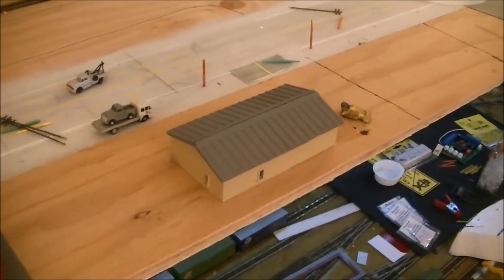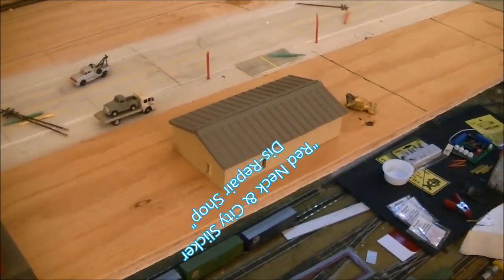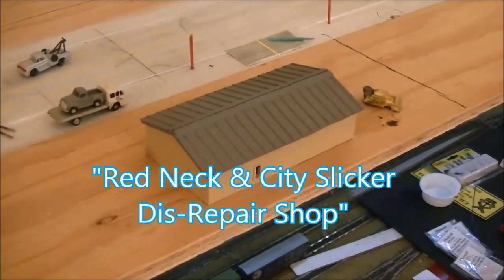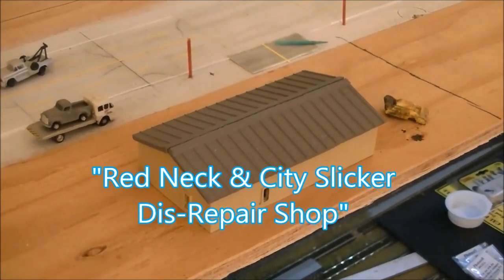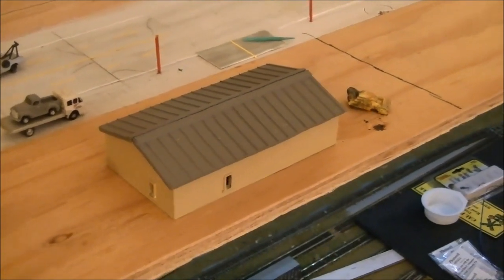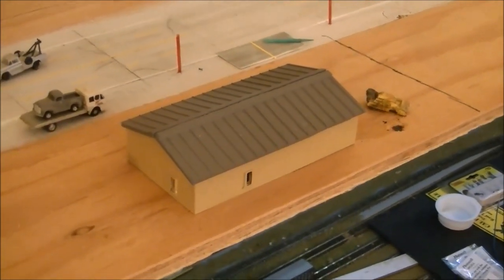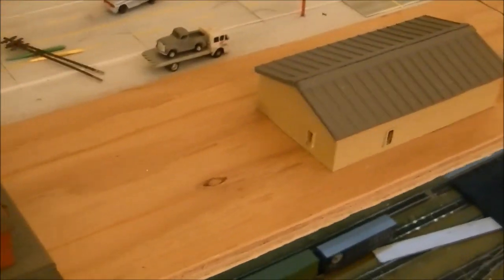And as a suggestion to my buddy David Durbin, I decided I'm going to give this building a name and a fictitious place. It's going to be called the Redneck and City Slicker Disrepair Shop. David, I hope you like the name, but that's the way it's going to be. I got to have a little fun with this layout right now.